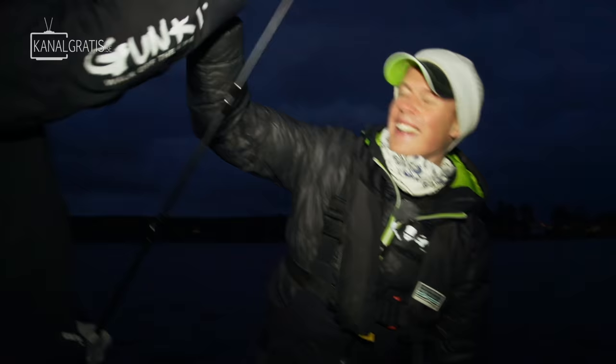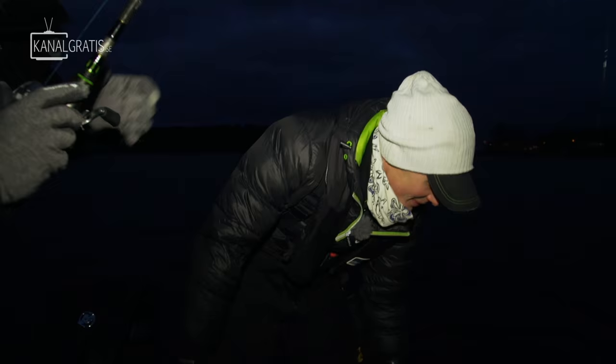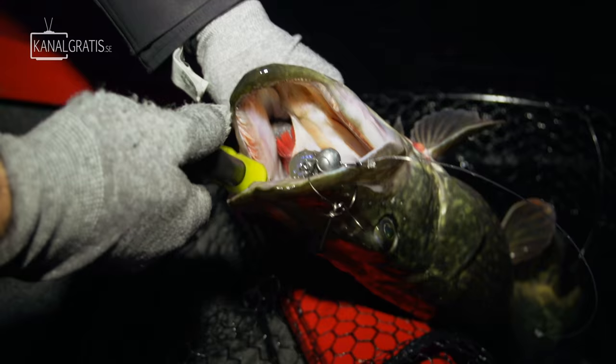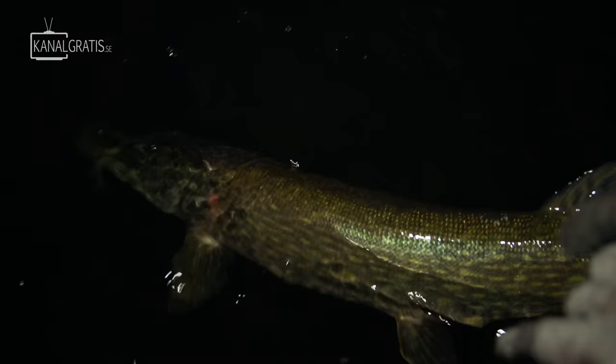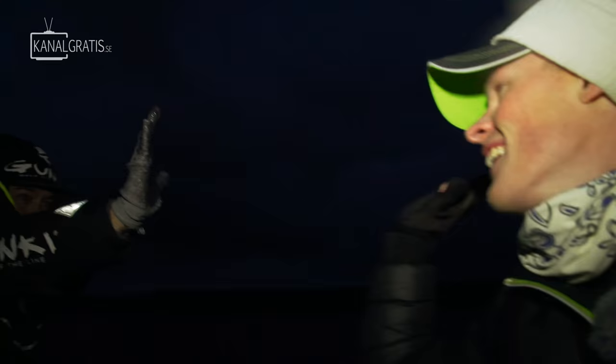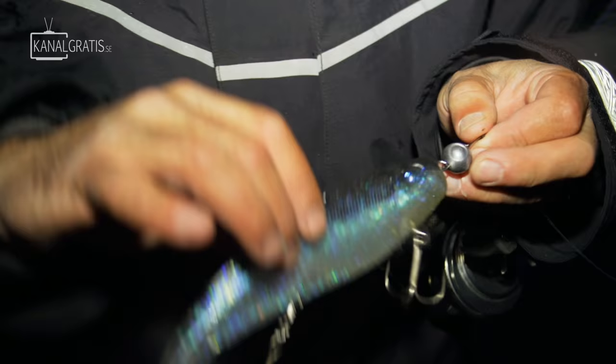The last light. Yeah. The last light. That's awesome. I think they like the auto shiner. Look how deep it is. Yep. Nice fish. Beautiful. Let's release this one. Nice. Bye. Oh, you're all wet. I like the articulation, it gives the extra movement in the water.